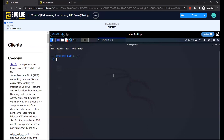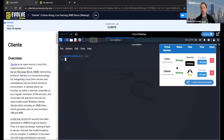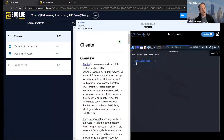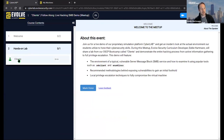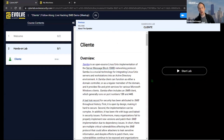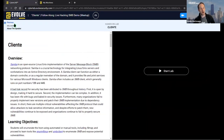Beautiful. So if you've never seen it before, the environment we use in all of our trainings is called CyberLAB. This is CyberLAB, where we have an in-browser Kali environment with our lab instructions here on the side for you to use. This is yours to play with, and we have a couple targets here in the upper right-hand corner. If you're starting with us for the first time, you'll probably start here at Welcome to the Meetup. You're going to want to head over to the hands-on lab, click on Client, and you'll be right at the start. So I can hide that with the little arrows button.